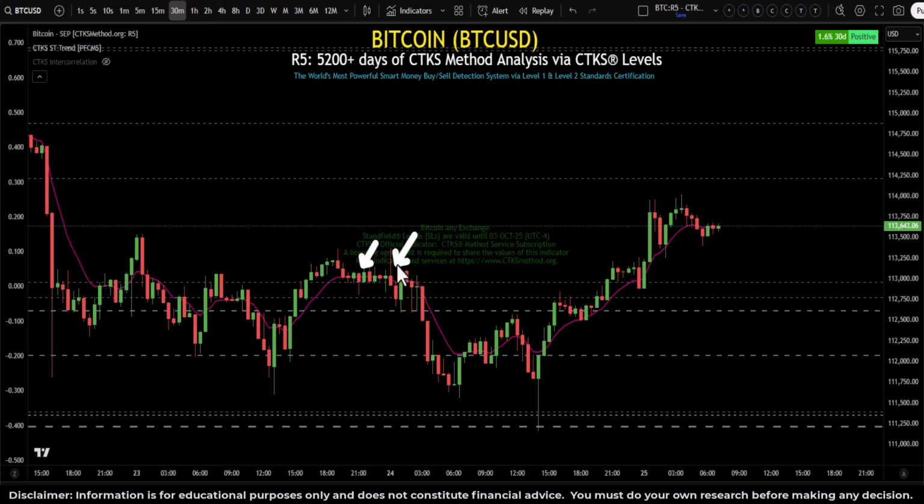So for example, if it's not going above here, it's going to the structural levels below until it does a structural pass. When it does a structural pass, it's heading higher. Structural failures, heading lower. A lot of people want to get their source of information and confidence from the news. The news is wonderful to tell you the story. If you want the truth, look at the structure.